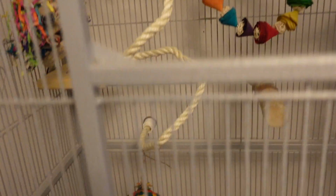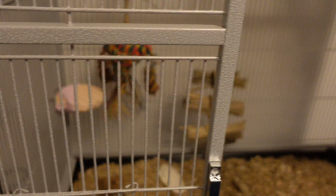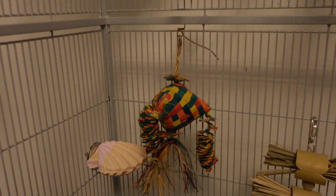So let's go down to the bottom level now. We've done the mid-level. Let's open this door. I do love the fact it's got both doors here. It makes it so much easier to get in and out and do different maintenance things.